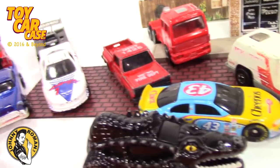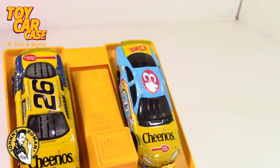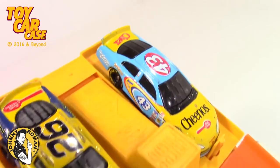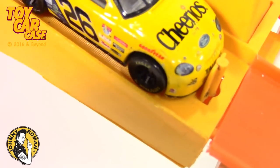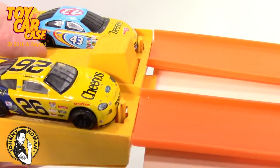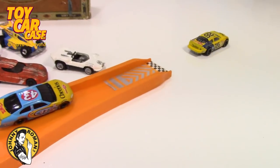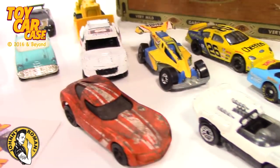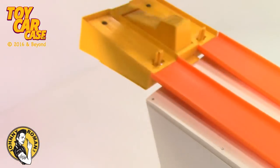Ben and Elliot, what do you think racing? Cheerios against Cheerio. Okay. Got Chex Mix and Cheerios. Chex, Cheerios, Cheerios, Betty Crocker. Woo! Let's go, Ben and Elliot. Look at that. You guys are rocking the racetrack today.